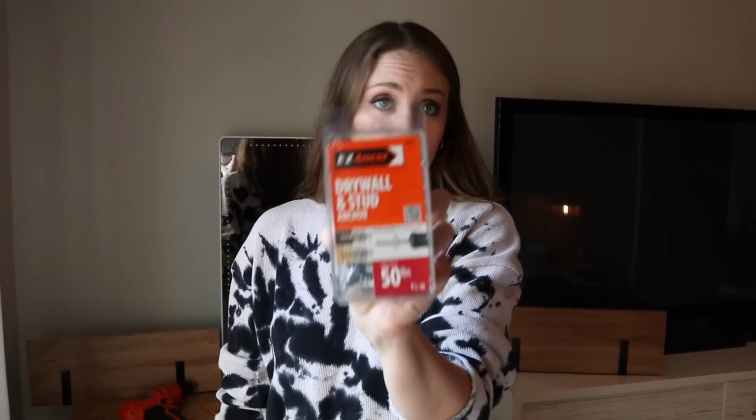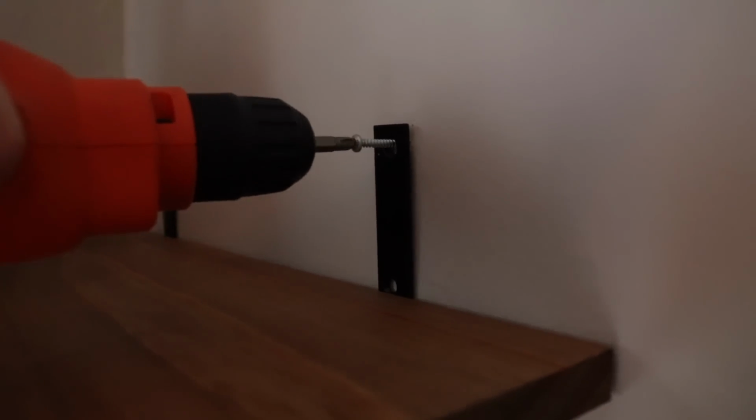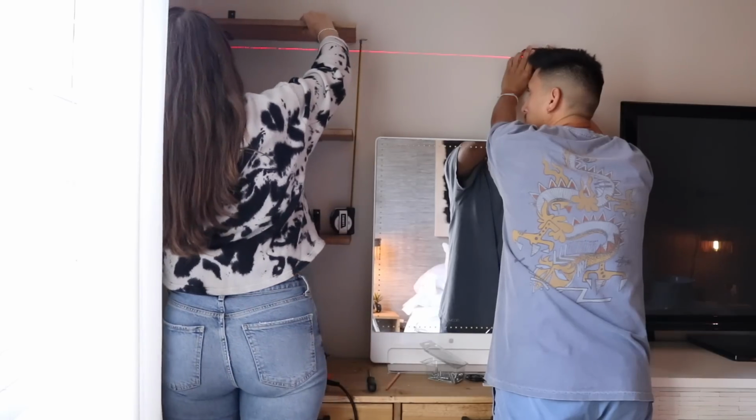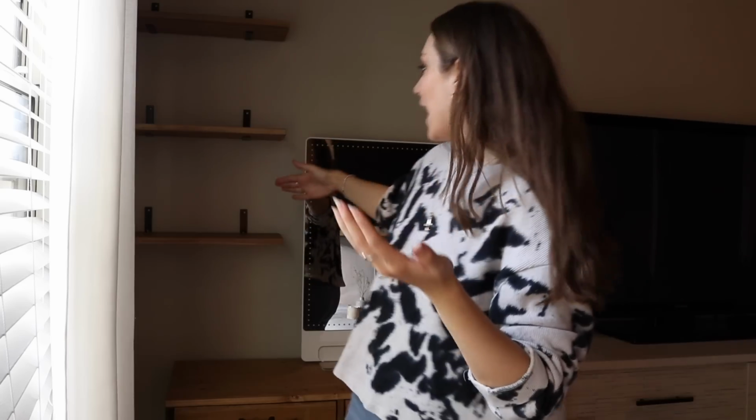So ideally, shelves would be put into a stud in the wall, but I'm pretty sure there's not going to be at least one stud. To make it more secure, you guys know that I use these all the time, the drywall and stud anchors, and they hold 50 pounds. Not going to be anywhere near 50 pounds on these small shelves. They look pretty good. Once it becomes like a floating shelf, the things you put on top of the shelves hide the brackets. But even if they don't hide it, I think it really looks cool, kind of industrial style.